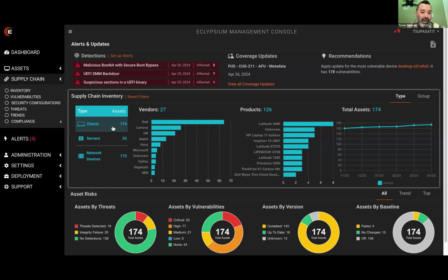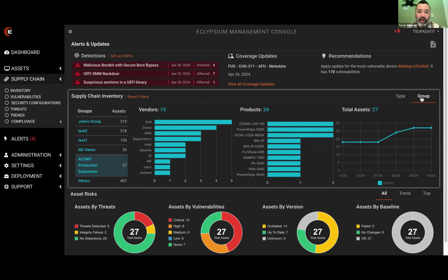This second bar is also filterable. So I've clicked here on client PCs, so we're looking at desktops and laptops. You can see there's 27 different vendors and 174 different assets.